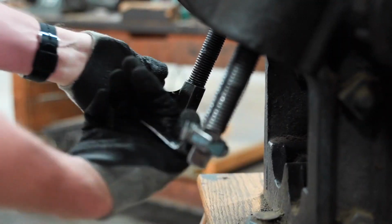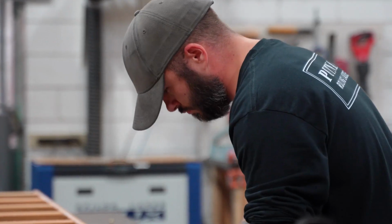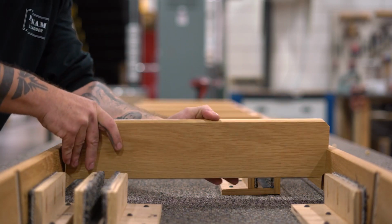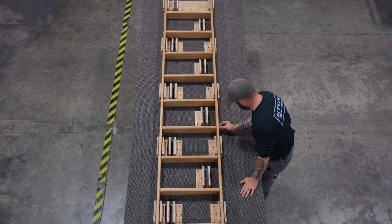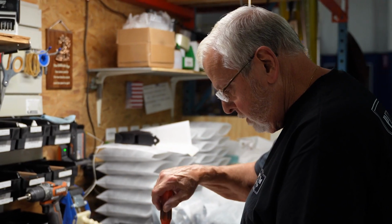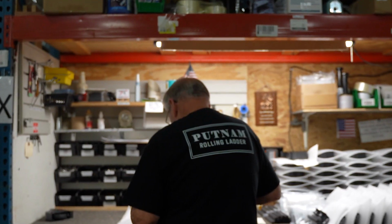What makes Putnam Rolling Ladder one of the world's greatest is the people. It goes back to Samuel Putnam, who started it, Warren and his family, the Monsees family that carried it on, and Frank Rasmussen at Custom Service Hardware, and then all the people that are here now, the finishers, people that make the ladders, the people that put the ladders into homes. They're the people that make Putnam Rolling Ladder the world's greatest.